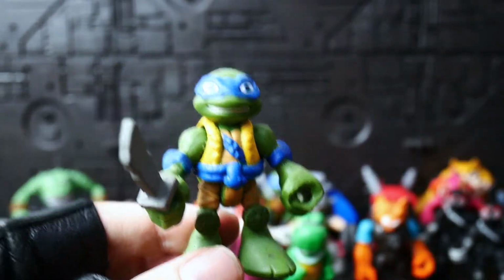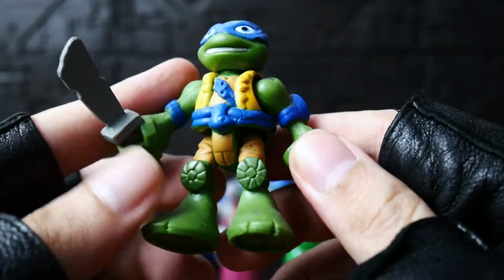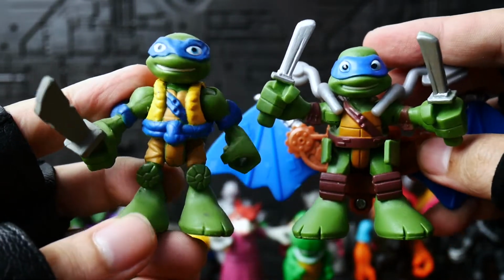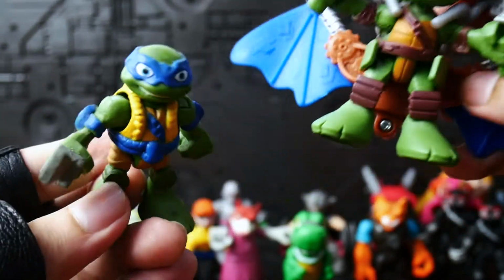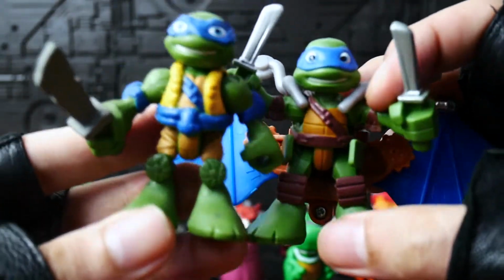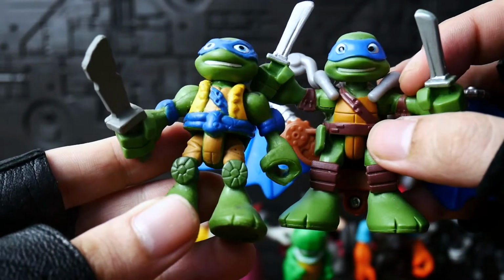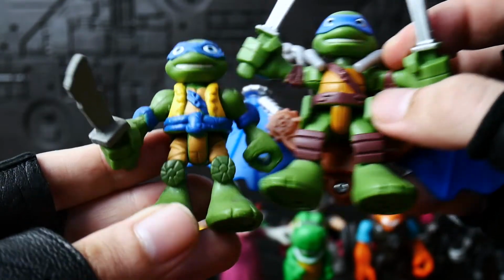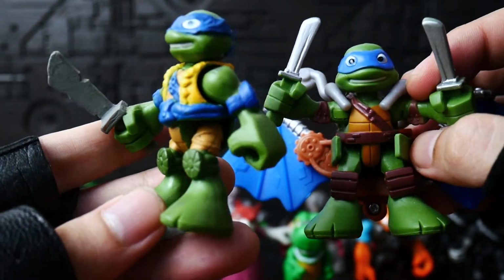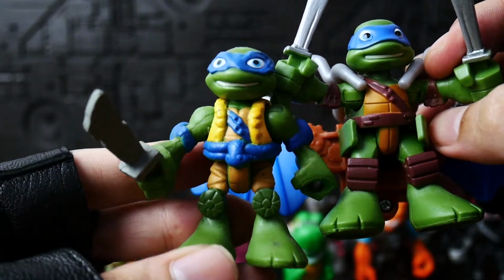So let's just have a look at this Leo. Maybe to give you a bit of comparison with the modern Leo here, you see the face is a bit creepy on this one. This one is okay, looks cute, but the armor is different. The knee guard is different. That one is interesting actually. It seems like he's wearing kind of yellow pants on this more prehistoric one, the Dino theme one.